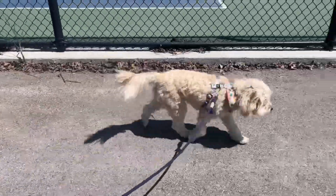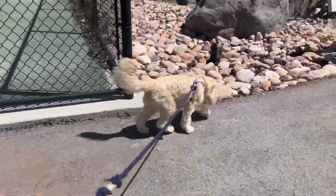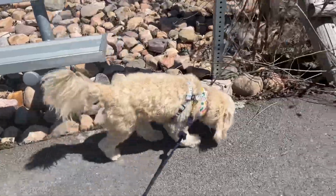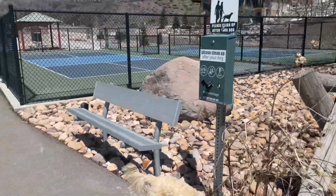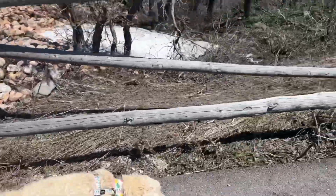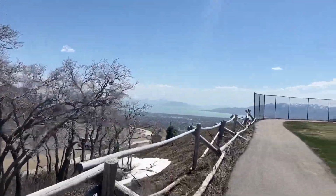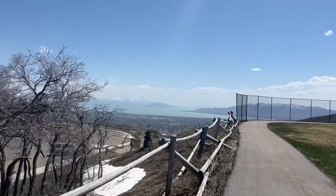So it's just a gorgeous day. We've got blue skies and puffy white clouds. Honey is loving getting this fresh air after a really long winter. So yeah, they also have little poop bags for your dogs, benches to sit down, and of course that beautiful view we were talking about earlier.